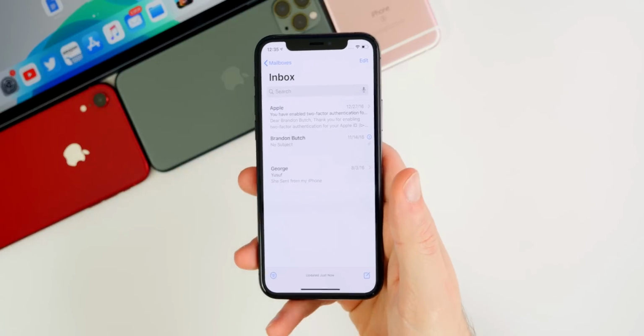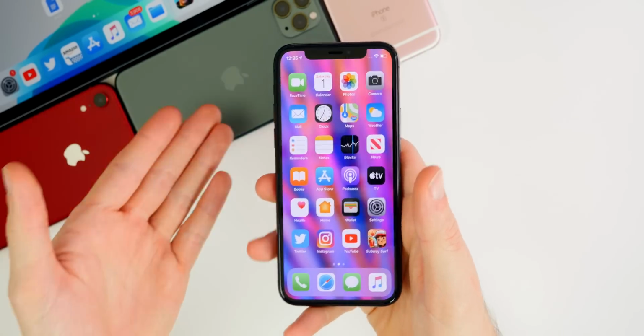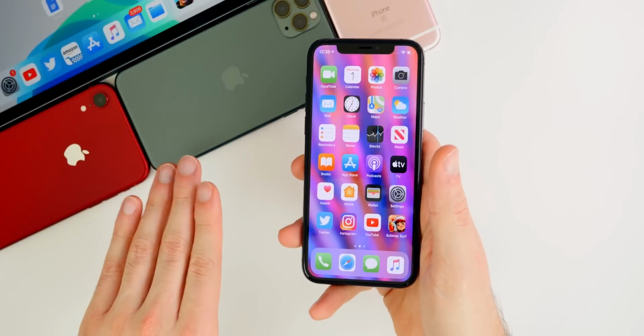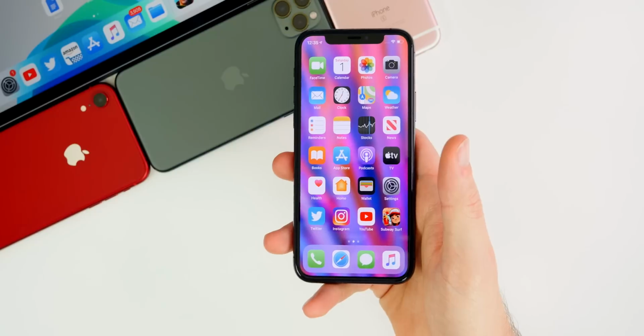Now, me personally, I have not had issues with mail in a while. It's been months since I've had any issues with mail, and 13.3.1, and like I said, I use mail every single day, like numerous times throughout the entire day, every single day, including weekends. So I use the mail application a ton, and I have no bugs or no issues at all.